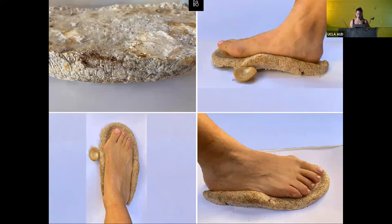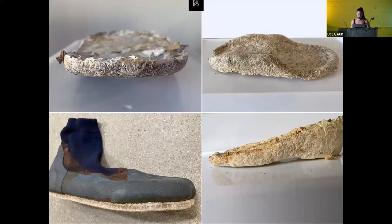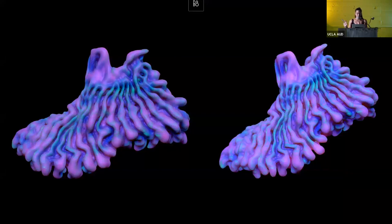So here's just some initial images of that mycelium foam that I'm currently developing. Aside from a material creator, I'm also a generative designer for Adidas. I'll just show you some initial products I'm working on. I obviously can't show anything unreleased, but here's just initial designs that I'm currently working on.